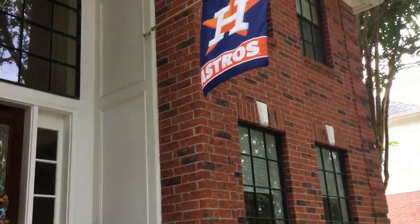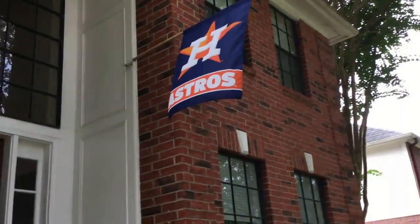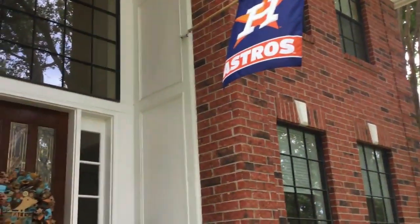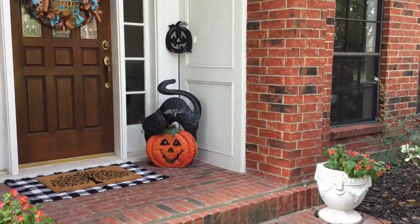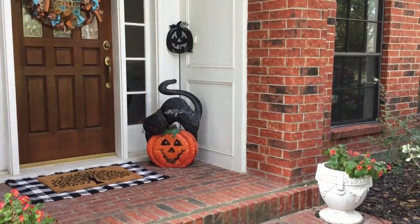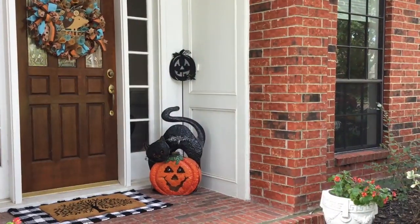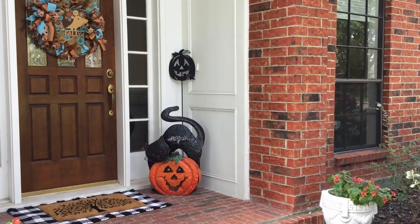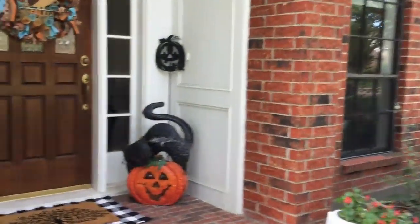Today I am going to give you my Halloween home tour, and we're starting outside where we are proudly flying our Astros flag and hoping for a little luck in the playoffs. Anyway, this is my front porch, and I like my welcome mat this year because I'm trying that layering effect that everyone is doing by putting the buffalo plaid mat down first and then topping it off with just a regular grass mat that has a tree on it. I think it's really cute.